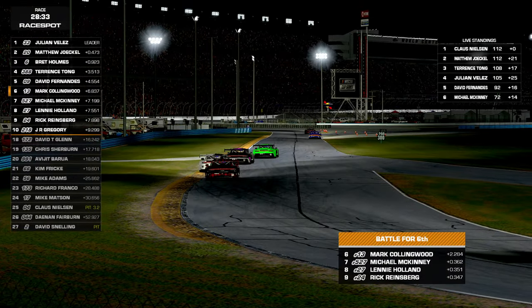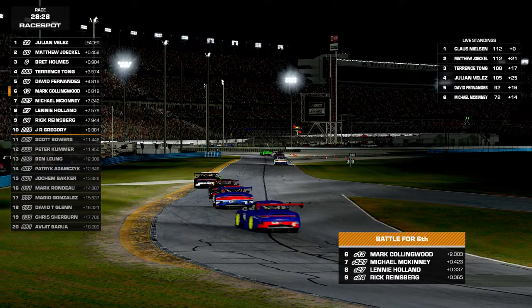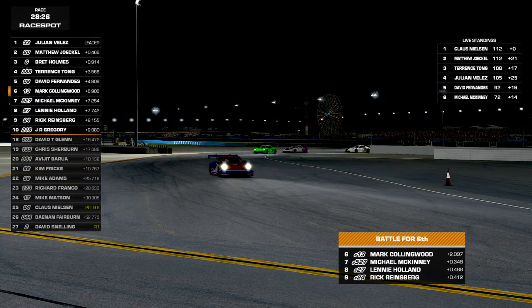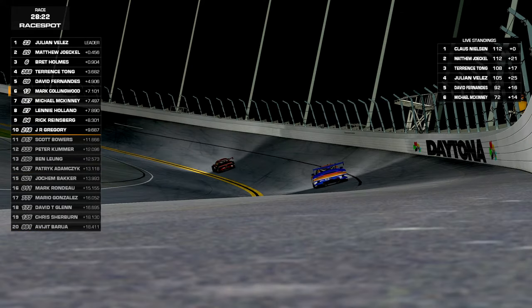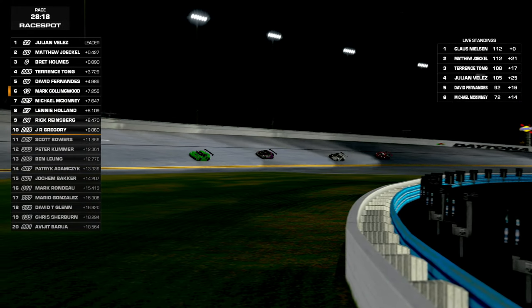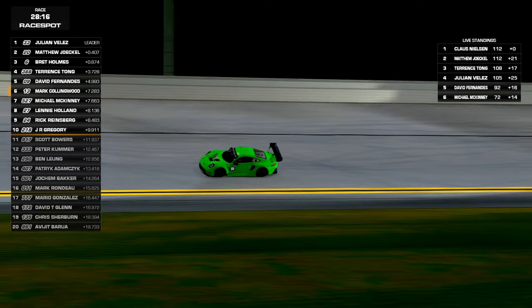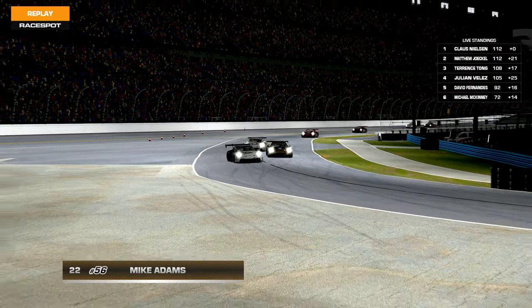Yeah, you're right about Adams' spin. I was watching that out of our box, and Kim Fricke had a very close moment when he tried to get going. Almost got an unsafe rejoin penalty, I'm sure, for him backing up into the racing line, Adams. But thankfully, no contact as we continue to watch this battle that we've been seeing between Collingwood, McKinney, Holland, Reinsberg.